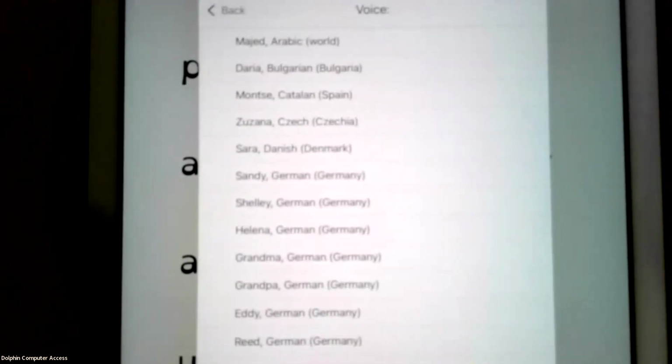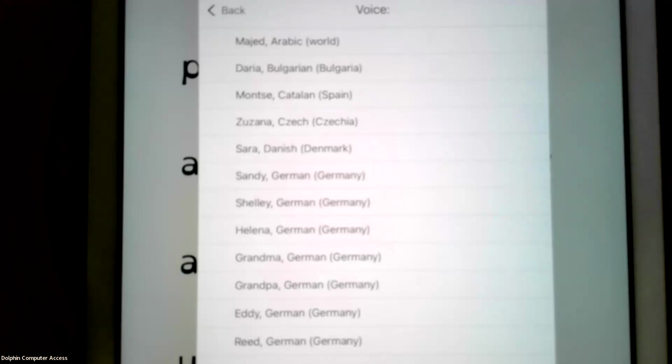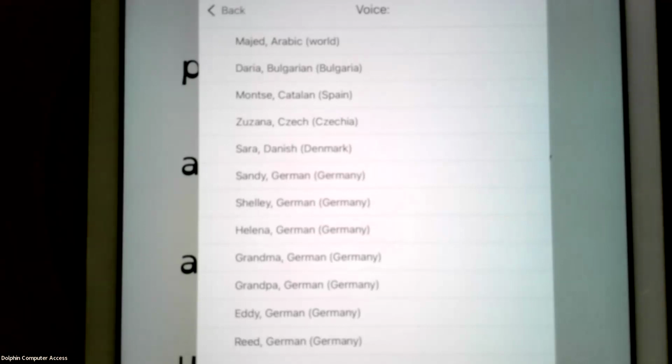We have voices to choose from here. We support many languages, and your device really drives which voices are available. So on an iPad, you're going to get all those voices that Apple has included, hard-coded to their device. If you're working on an Android tablet, you're going to get the voices from that platform. But we install two each, male and female voices from each language.